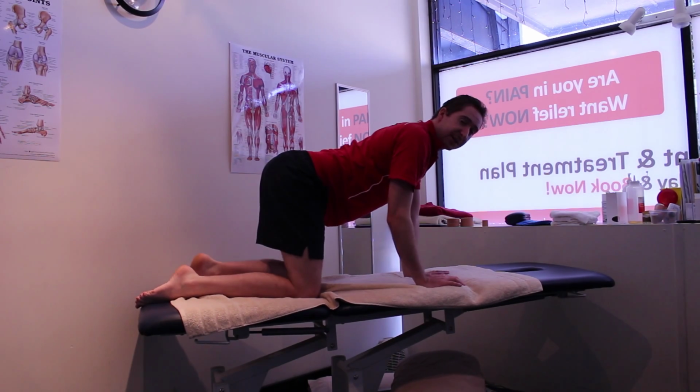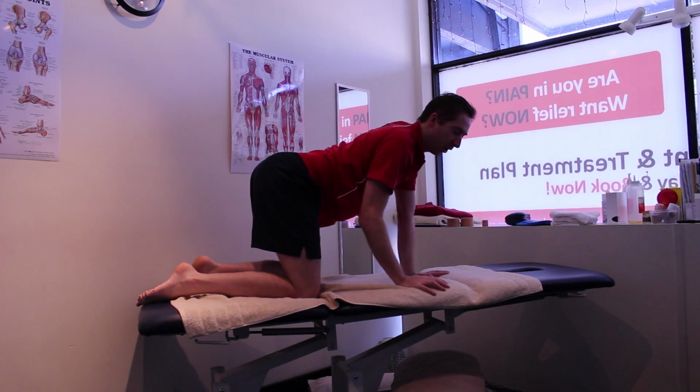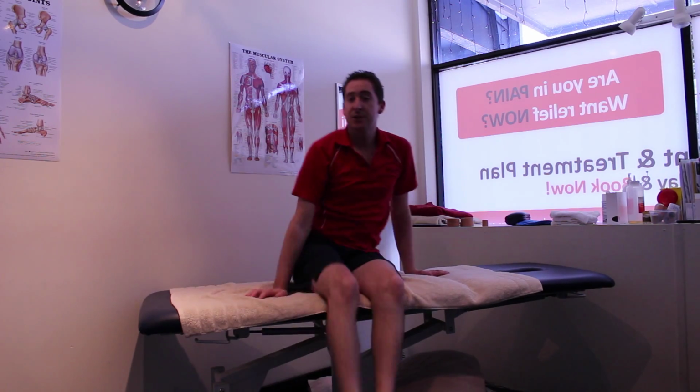Imagining that your fingers and toes are being drawn out by a piece of string. So think about nice and long, not necessarily really high. So give those stretches and exercises a try to help prevent lower back pain.